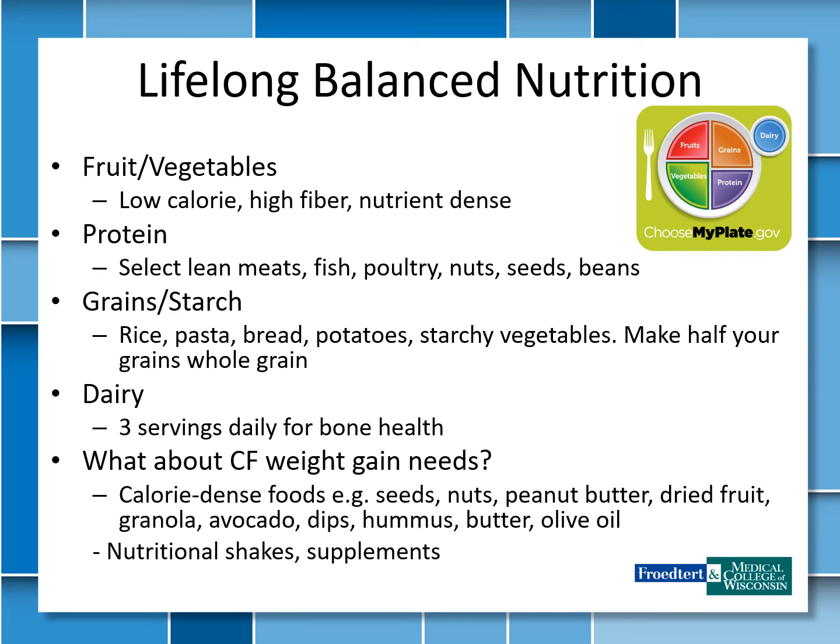And the CF weight gain need remains for many. I mean, not everybody gains weight on Trikafta, and many aren't eligible. So we do have to consider calorie-dense foods as well. Healthy, high-calorie foods I've listed out here as seeds, nuts, peanut butter, dried fruit, granola, avocado, dips, hummus. And then considering adding butter, olive oil, Parmesan cheese as ways to add calories to the vegetables in our basic diet. And of course, there's still room, if weight gain is the goal, to include nutritional shakes and supplements to really boost the calories of our basic overall balanced diet.